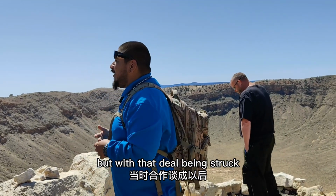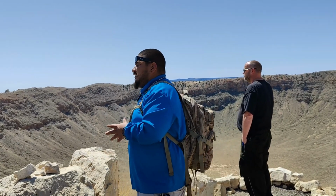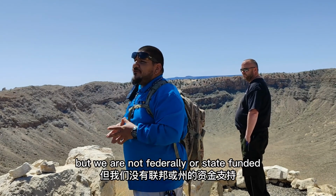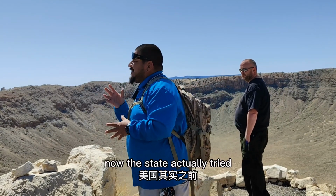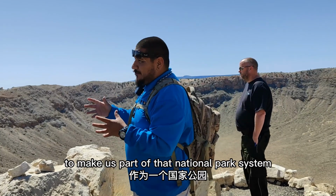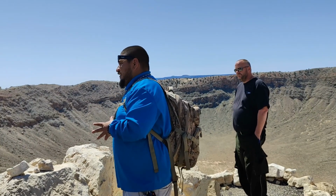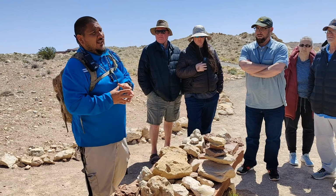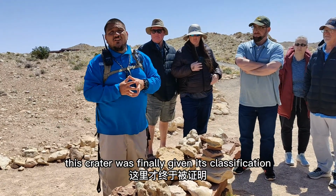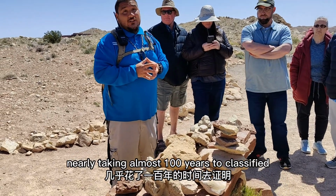But with that deal being struck, it also created the Meteor Crater Enterprise, which we are still run and operated by today. Because here at the crater, we're still family owned and operated. We are federally protected, but we are not federally or state funded. Now, the state actually tried really hard a while back to purchase this crater to make us part of the national park system. However, at the time they tried, they had just bought the Grand Canyon, so they couldn't afford us. It was only then in 1963 this crater was finally given its classification of meteorite impact zone, taking almost 100 years to classify it.